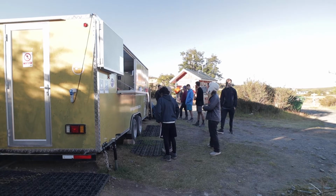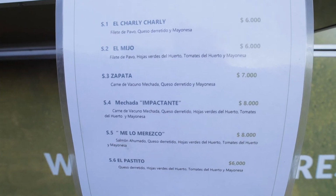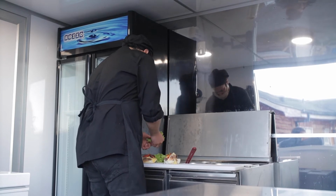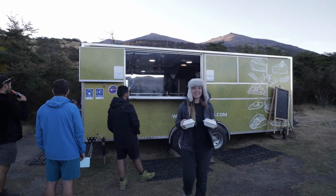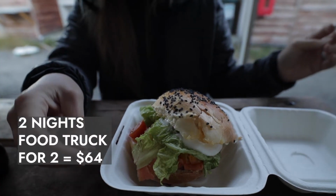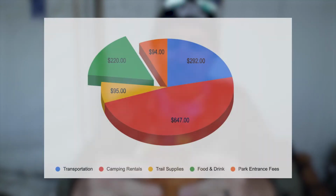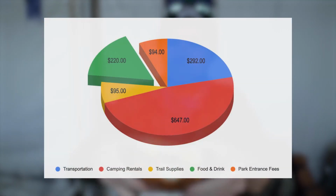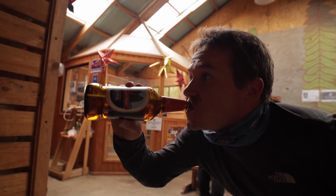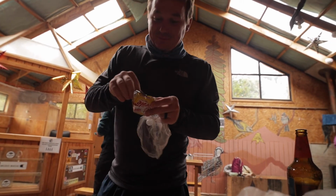We planned on eating at the food truck at Central for our last 2 nights. This was a good way to save some pack weight, plus a great reward for completing the trek. For 2 food truck dinners for 2 nights, it was $64. Total food and drinks on the trail, $220. If you want to save here, you certainly don't have to eat at the food truck or drink nearly as much beer as we did.